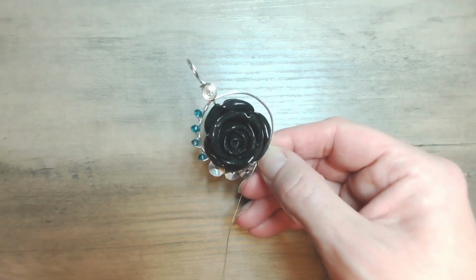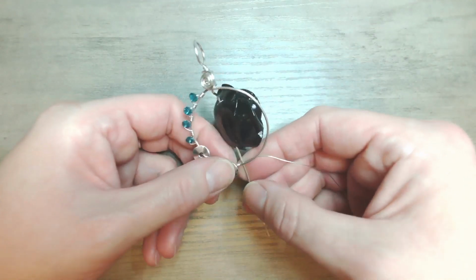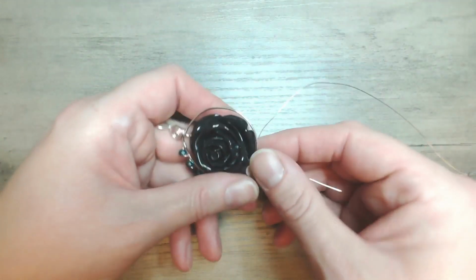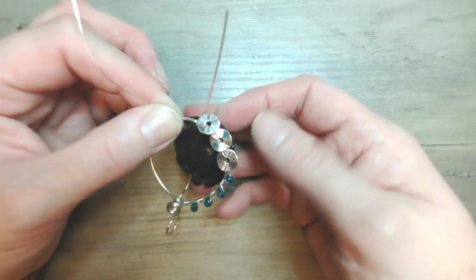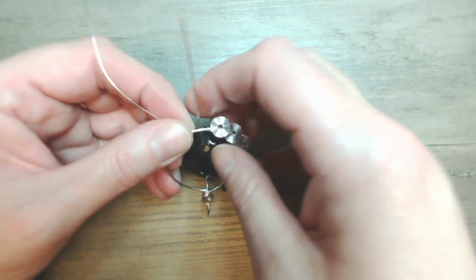What we're going to do next, what I might do is just swap that long tail of wire out of the way for a second. This tail of wire that we had at the bottom coming out the base of the bead is now going to tie on to the circumference, the round form that we created. I just need to make sure that my rose bead sits neatly inside the halo form, and then you can allow it to twist if you wish to.